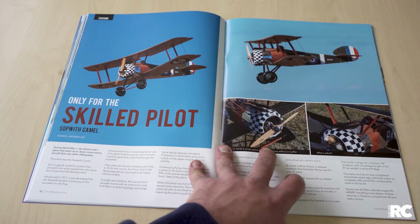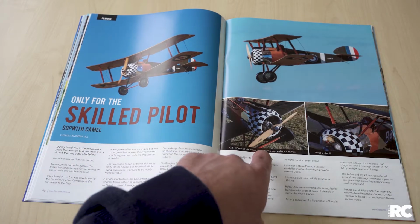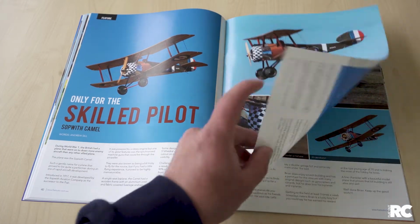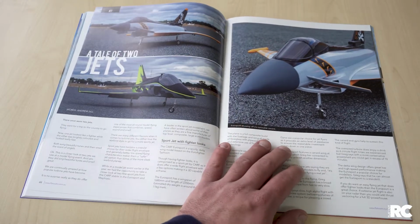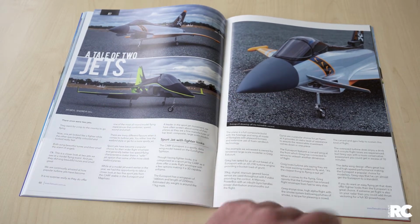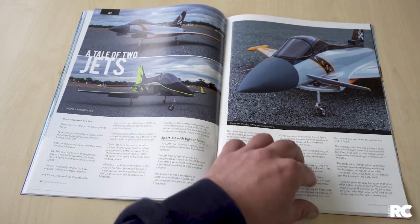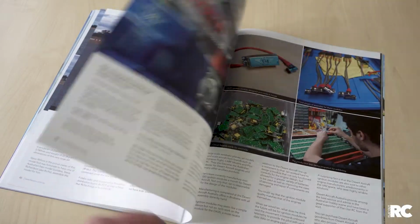Shepherd and Mammoth Scale flying. Only for the skilled pilot. You've got to read why it's titled this, but it's about a Sopwith Camel. So beautiful plane again. A couple of jets. Had to put some jets in. A couple of jets. Greg Escort's Euro Sport and a big Mephisto there. And just having a look at a couple of jets that we saw earlier in the year.